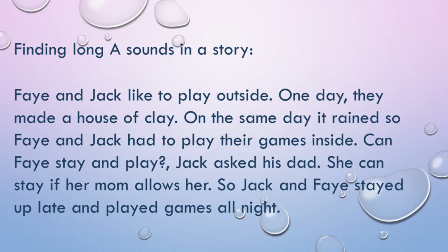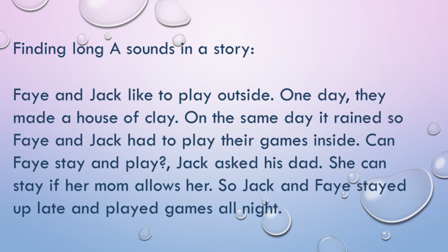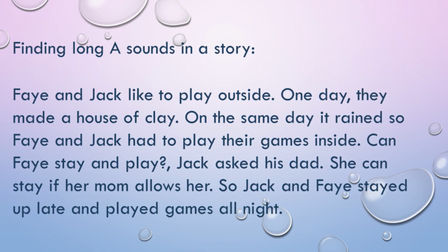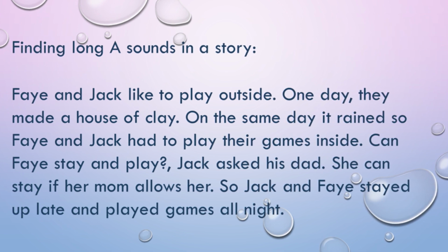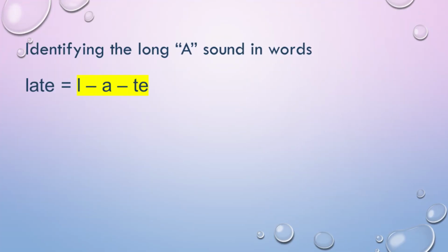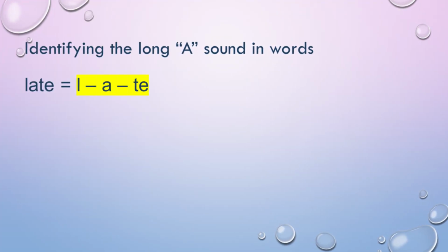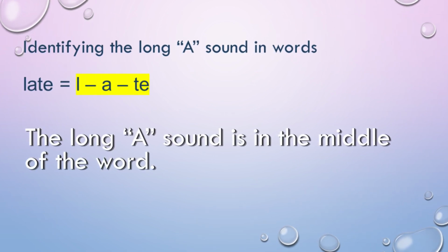So Jack and Faye stayed up late and played games all night. Are there any other A words in this sentence? What about the word late? Does the word late have the long A sound? That's right, the word late does have the A sound. Can you tell me where you hear the A sound in the word late? We hear the A sound in the middle of the word late.